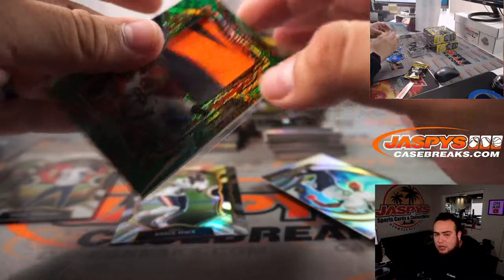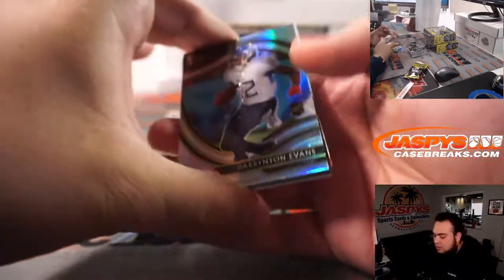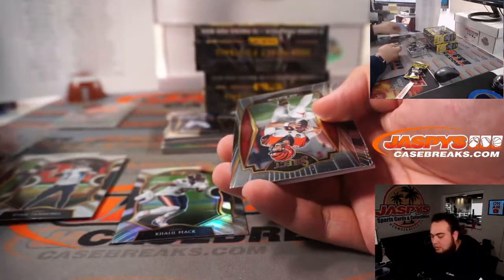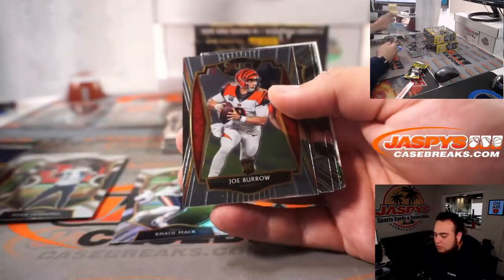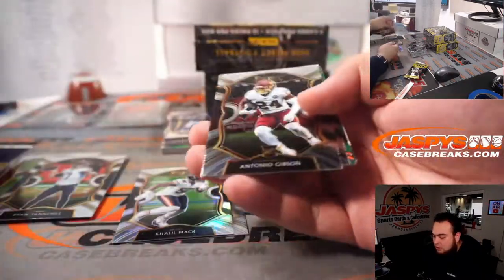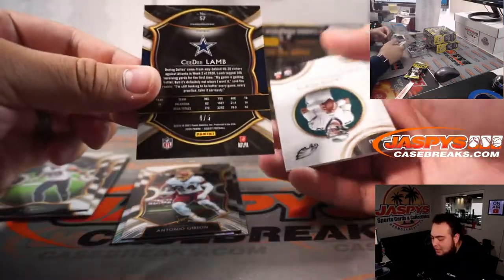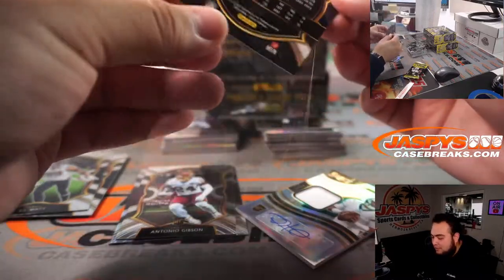Cincinnati Bengals went to Sean. We have Darrynton Evans as a field level silver. Little Joey B, Joe Burrow. Antonio Gibson. Wow. CeeDee Lamb, 4 out of 5. What a box. 4 out of 5 green.